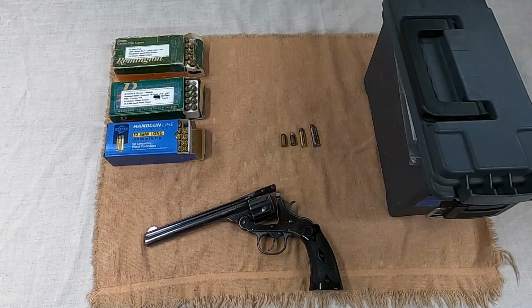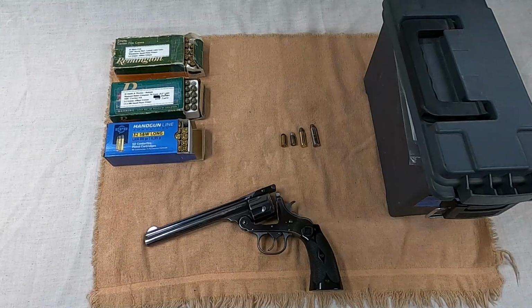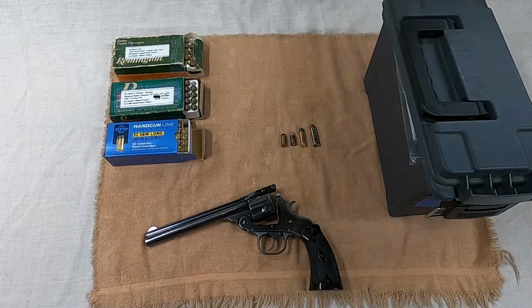And like a lot of Dad's guns, I don't know where it came from or what the story is behind this one. But I figured I'd put this one out and see if someone will tell me what they think I have here. I appreciate it.